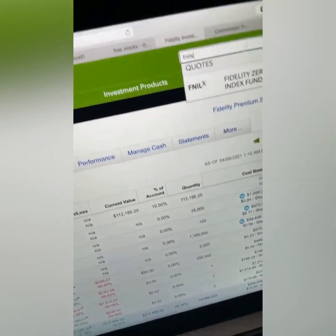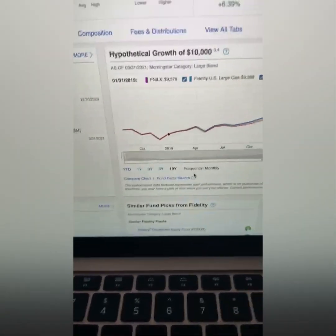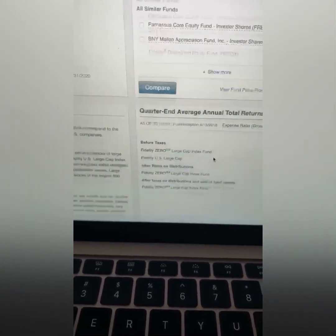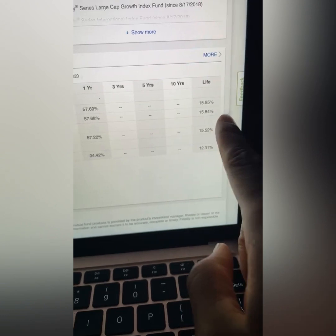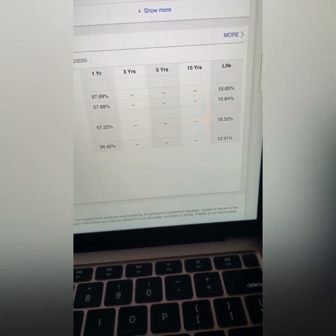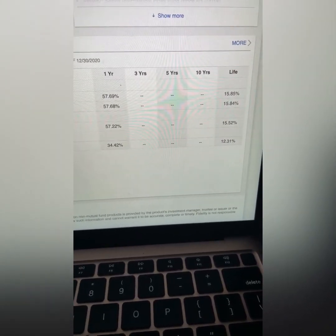FNILX. Okay. So listen, when you're looking at an index fund, this is very important. You want to look at the track record, okay? So if you see it here, scroll down, we want to see exactly what this fund has done in the past 10 years or lifetime. Since this fund has been available, it has brought a 10 or 15% per year return. Okay, does that make sense?